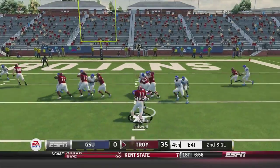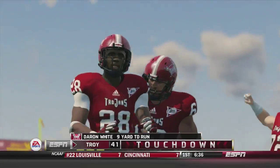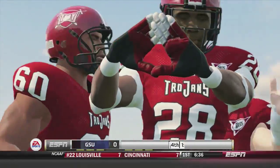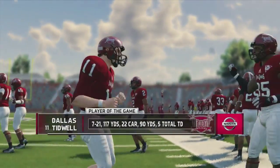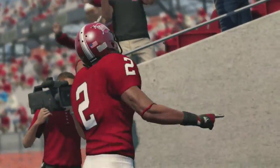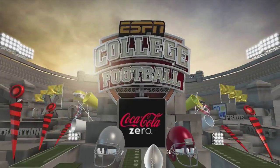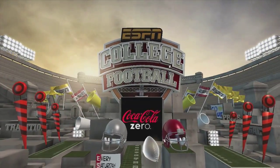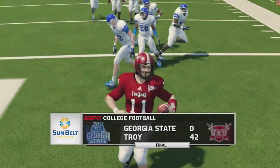So on 2nd and goal, Dallas Tidwell in the shotgun. He's going to take the snap here, hand off to White. White's going to go up the middle, pretty much untouched, into the end zone for the touchdown. And that would seal this game pretty much as Troy goes on to win 42-0. Dallas Tidwell, 5 touchdowns on the ground, is going to be your player of the game. And they ran all over the Georgia State defense today. Again, the final score of today's game, Troy 42, Georgia State 0.